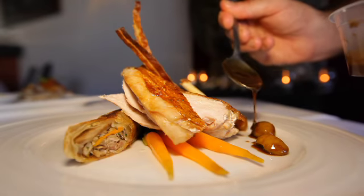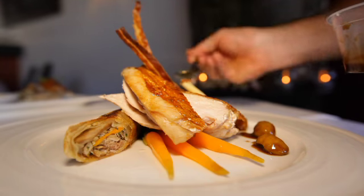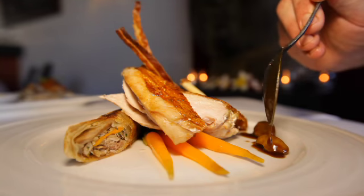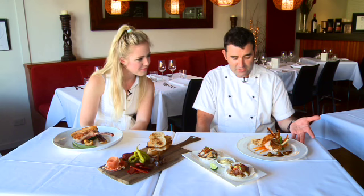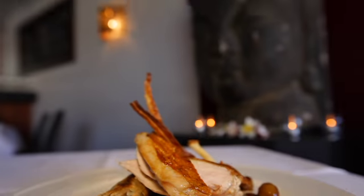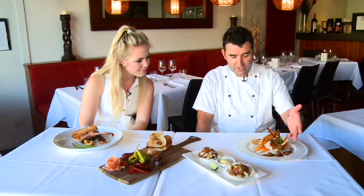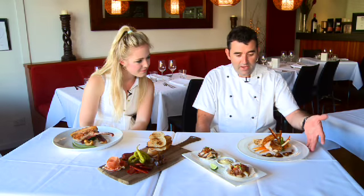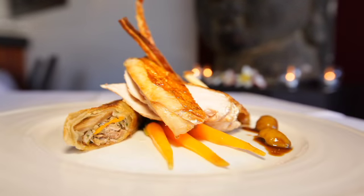And let's move on to the mains. These look wonderful as well. Probably start with the pheasant. It's been cooked two ways. The leg has been slow braised, or slow roasted, in the oven, rolled in a cigar of little brick pastry, so a little crispy cigar. The breast is roasted on the bone, just nice and moist, medium rare, with a little Madeira and chestnut jus.